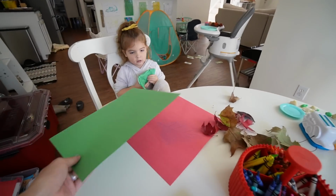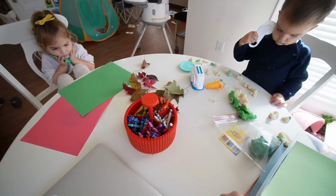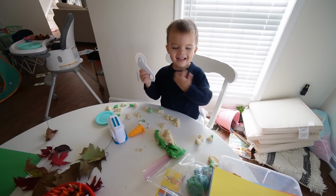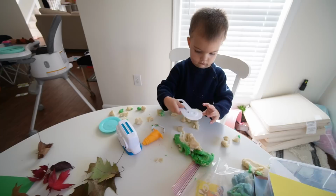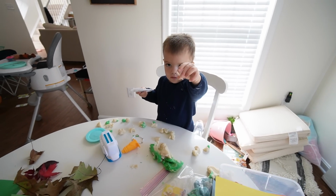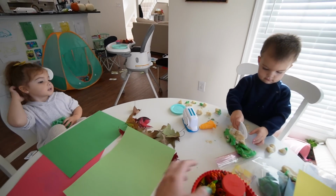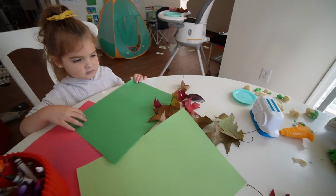So here, you can use these papers and you can find whichever one of these leaves you want. Jackson, can you not cut your face, please? Don't do that on your face, okay? Yeah, thanks. He's been here cutting up the Play-Doh, having the time of his life. I have to keep an eye on him, otherwise he will cut his face. A cantaloupe? You made a cantaloupe? Cool. All right, Riley, here you go. You can pick your crayons and then pick whichever one of those leaves you want.